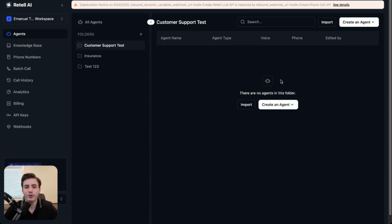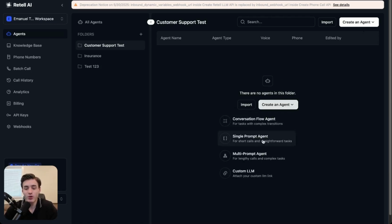So the first thing we're going to do is log into Retell AI. Once you're logged in, create an agent. You're going to either create a conversation flow agent, single prompt agent, or multi-prompt agent. Either one works. I usually go with single prompt agent to start testing everything. Once everything's out of testing, we go to the multi-prompt agent just so that we have an agent that follows all the rules and won't hop out of the rules. Conversational flow is really good. It just takes a longer time to develop and make it follow your rules. But we're just going to go with single prompt for this video.